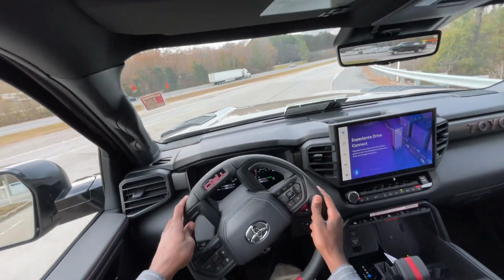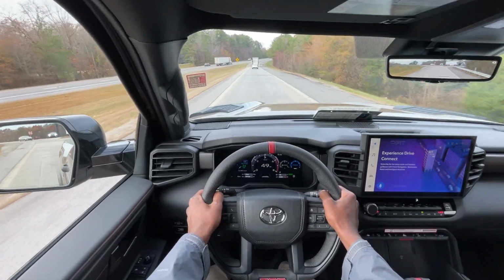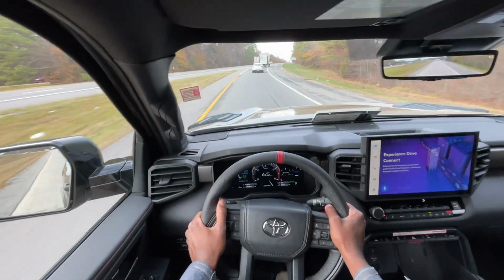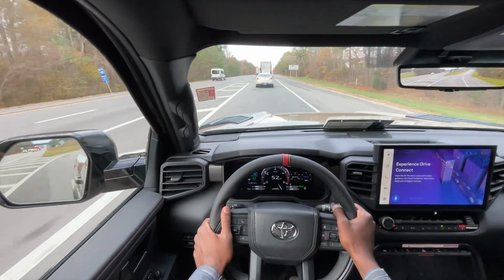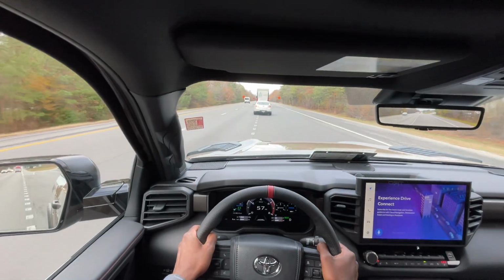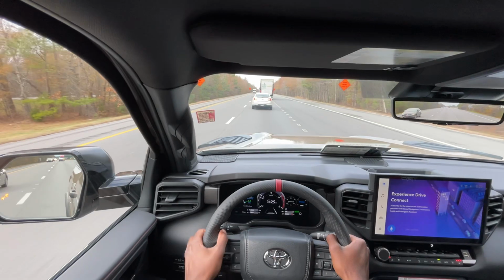We're gonna give it a pull here. Yeah, it's so freaking quick. Almost effortless getting up to speed there. And what's great is the sound is also very nice too. It's not like super loud or super annoying.